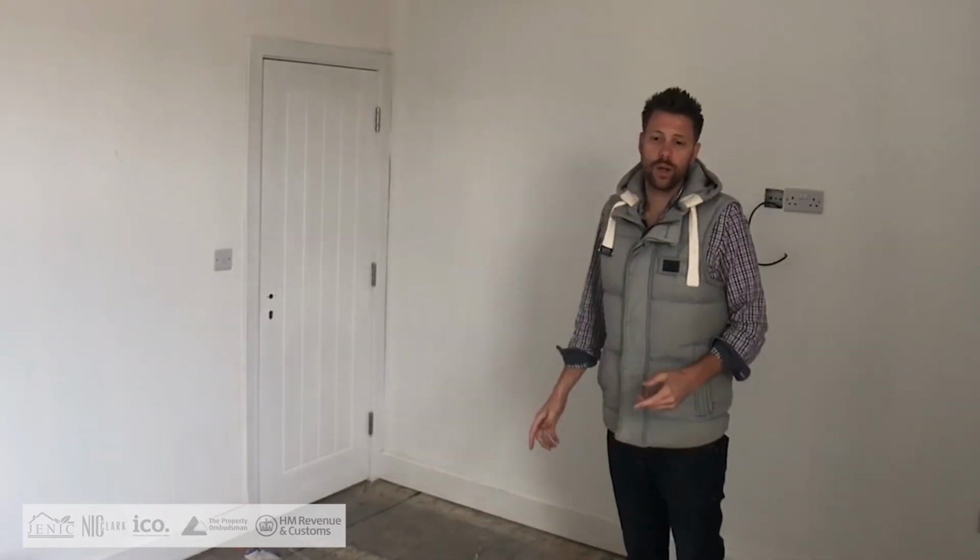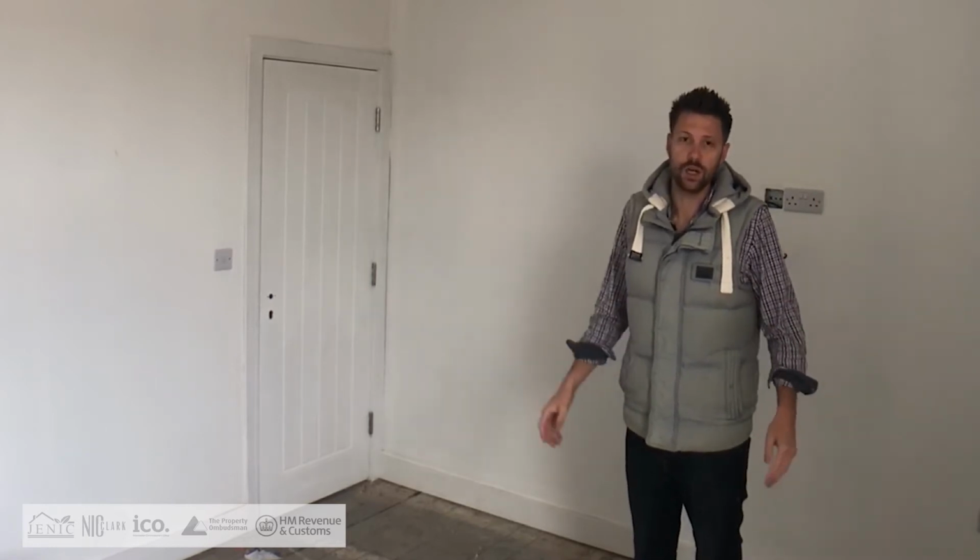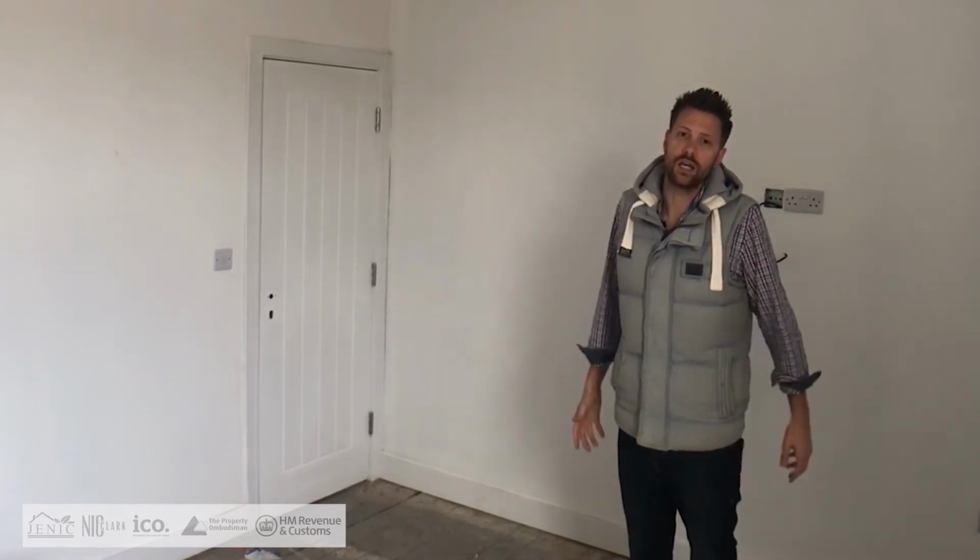Obviously we've got insulation going into the loft as well, so that's important. We want to make sure we've got new insulation coming in there so it's as efficient as possible, because we want to make sure that those maintenance costs and those bills are kept down as well.